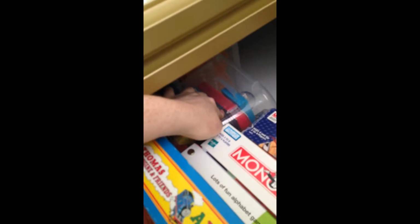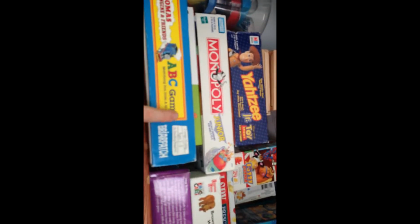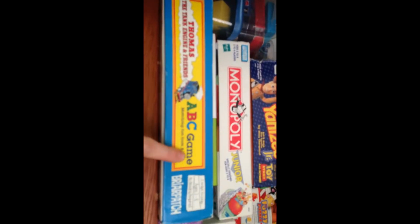Right here I have just random cards and game things, and then there's a brown bear hand puppet type of thing that I made out of popsicle sticks. We have wooden blocks in here that were Melissa and Doug, and they're actually labeled blocks. A lot of our board games I've picked up from Goodwill. So this ABC Thomas the Train set I picked up at Goodwill.